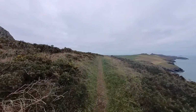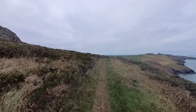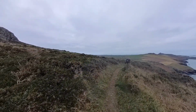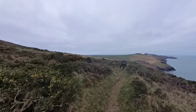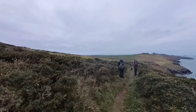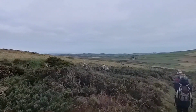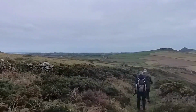We should be looking down in a moment onto St David's and right round into St Bride's Bay, and right in the distance you may or may not be able to see that is Skomer Island. So we've definitely turned the corner to what we can see for the first time in this walk. So St David's in the distance and Skomer beyond. And down the hill now, we've just done a big up.